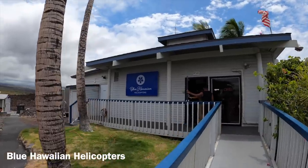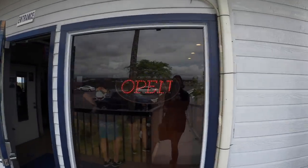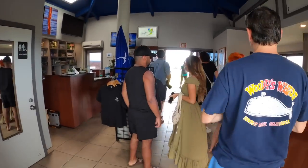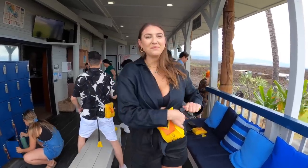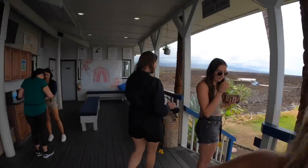Alright, we arrived at Blue Hawaiian Helicopters and we're getting checked in. I'm super excited. This is our second time on a helicopter. So Al and I are actually on different helicopters because they do it by weight. But we're gonna have a fun time. We'll show you both the POVs. Everyone's headed over there. Now it's time to go.